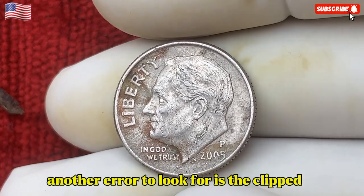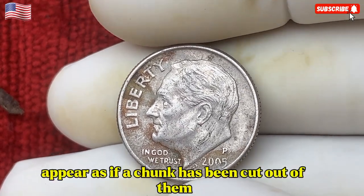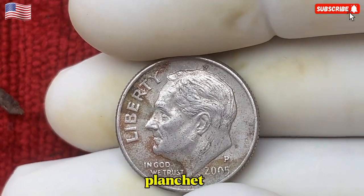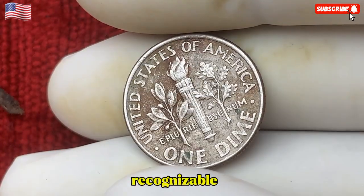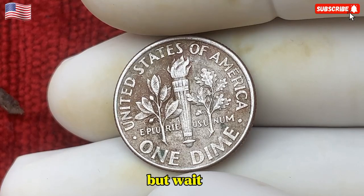Another error to look for is the clipped planchet. These coins appear as if a chunk has been cut out of them. This happens when the blank metal disc, or planchet, is mispunched at the mint. The error is easily recognizable, and collectors absolutely love these kinds of imperfections. But wait, it gets better.